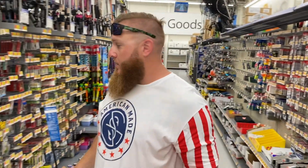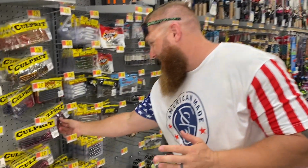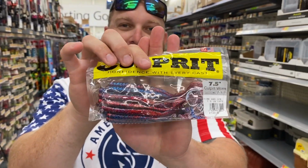And obviously lures are going to be a big thing today. So we typically pick out 3, but honestly, we just pick as many as we want to. As soon as we walked up, me and Andrew saw the most patriotic worm of all time. And that's this thing right here. I mean, look at this. If that does not scream Independence Day, right, Andrew?